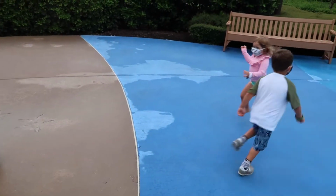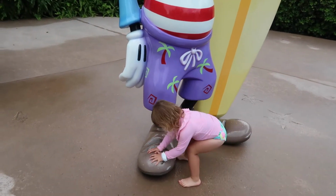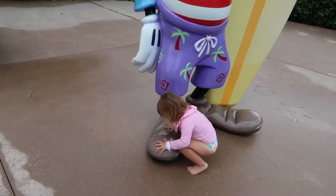The kids have done really, really well with their masks. They don't even complain. It's so cool.